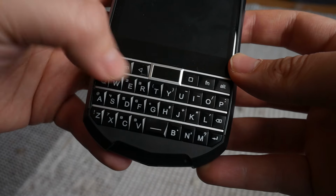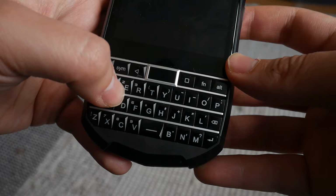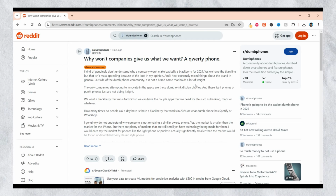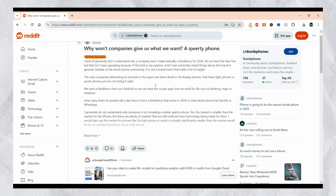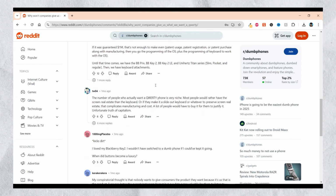And this is where we get into a bit of a rant, because I do wish that a company, whether it be Unihertz or not, could just take the QWERTY keyboard form factor a bit more seriously. The problem with having no competition is that they're not really incentivized to make this better. And I guess there's just not a big enough market for them to really care, because if there was a big market for this, then they would take it seriously because the dollars would be flowing.